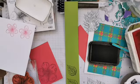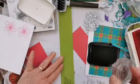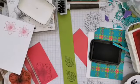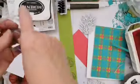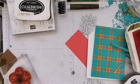Sorry about that. Let's see if that's stamping better. Let's swing that bit of card round. That's better. We've lost the odd little black blob on there. Let's cut these out. So tropical flowers from a very tropical coloured card.